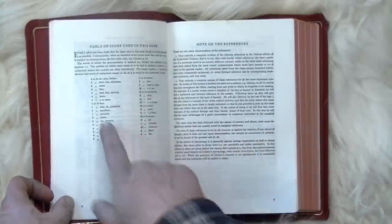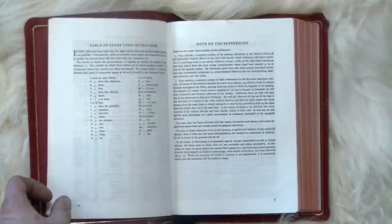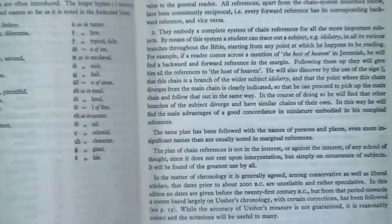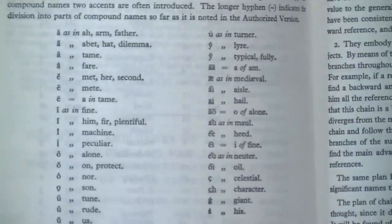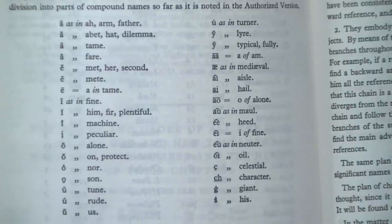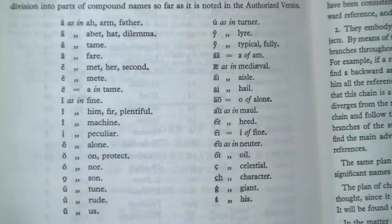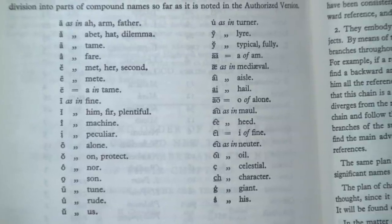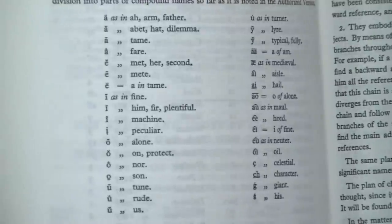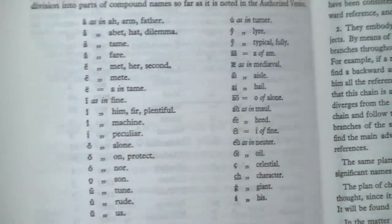Table of signs used in the book. Different ways that you can actually show the pronunciation of the different words. This is a sort of helpful thing. I'll zoom in here so we can see this a little bit better. Many languages will have lines or dots above letters, and it helps you to know how to pronounce that vowel mostly. Well, the King James Bible, this one does have those. You can see here it has a lot of those. So rather interesting. I know my Cambridge is that way.